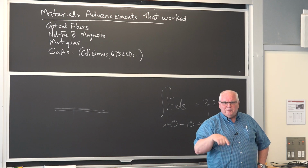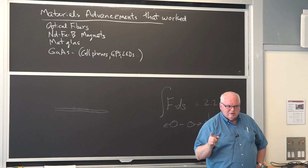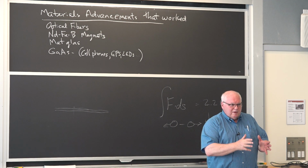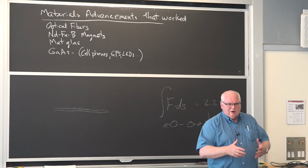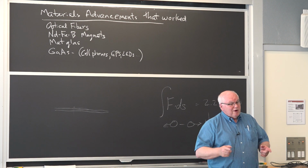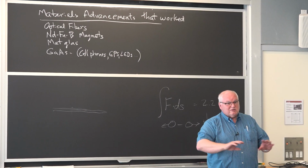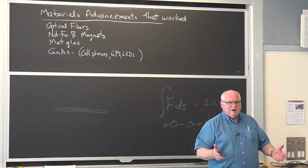Anybody who plotted the properties of semiconductors would have said gallium arsenide would be a lot better than silicon. Okay? Silicon came around in the 1950s. People who were studying all these semiconductors looked at the compound semiconductors and said, boy, this 3-5 compound of gallium arsenide knocks the socks off silicon. Let's make it. Well, no one knew how to make it.